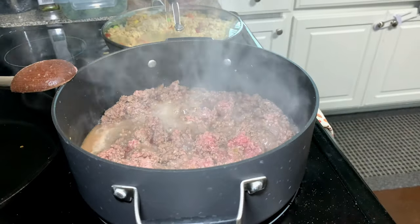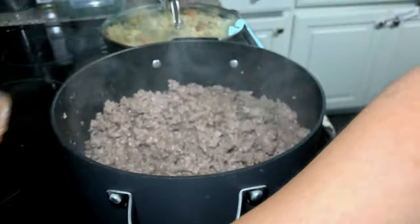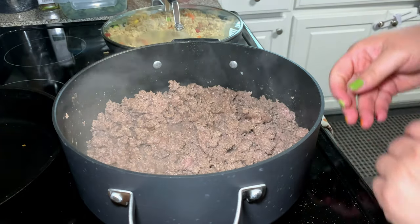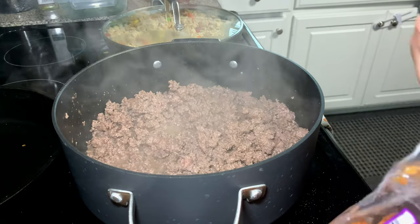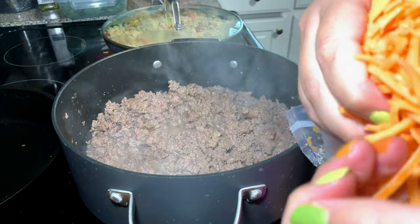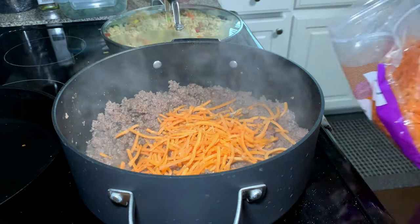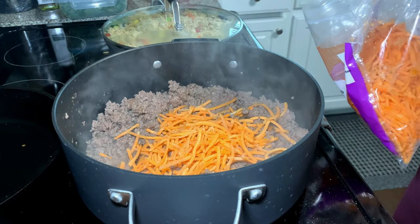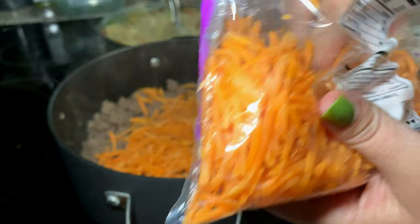Okay, so now that we have our ground beef to this point, now we're gonna add in our carrots and our green onion. And you could just do this part to your liking. The specific recipe that I got this from actually tells you. And it only looks so greasy because of that sesame oil that we put in there, guys. It's not because there's a lot of fat in the meat. It's also that sesame oil. So no need to worry. Again, just to your liking.